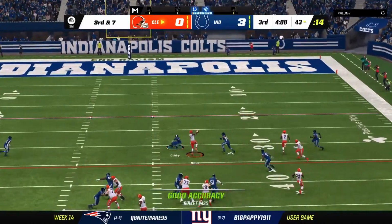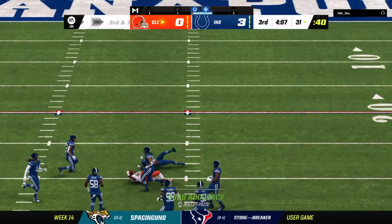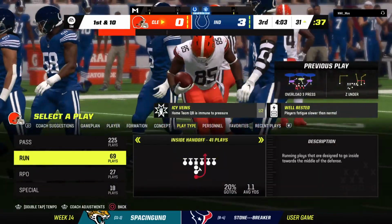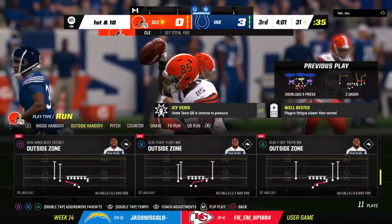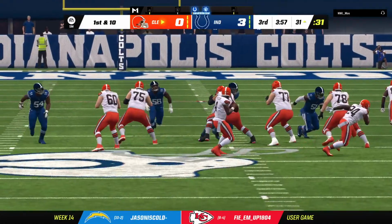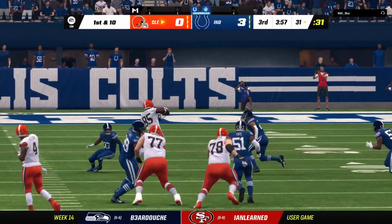Throwing on 3rd down, Watson. He's got his tight end, David Njoku. And they'll get him to the ground. He has another first down at the Colts' 31-yard line. That'll move the sticks for the Browns, a gain of 12. And that's well executed there on 3rd down.